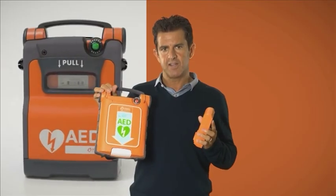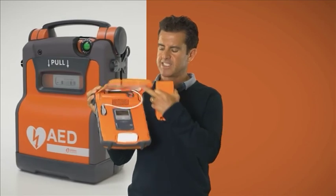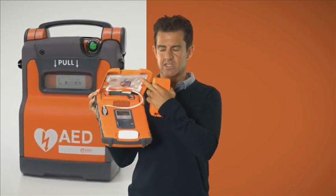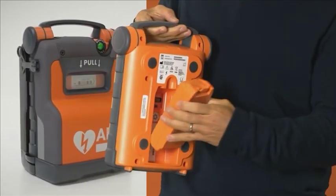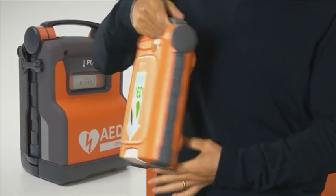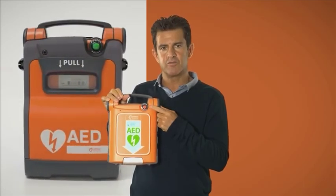This is how the G5 will arrive. The battery is not inserted into the unit. The electrode pads are pre-connected to the device. All you need to do to set up the G5 AED is insert the battery at the back of the unit as follows. And the rescue ready status indicator will turn from red to green.